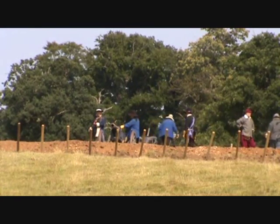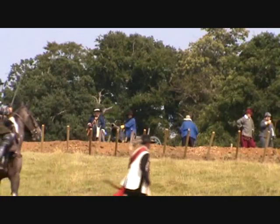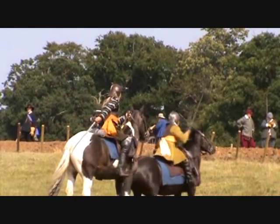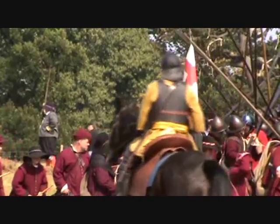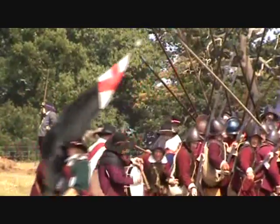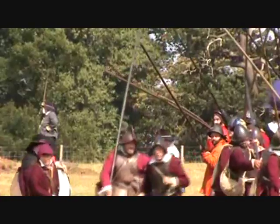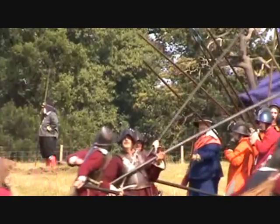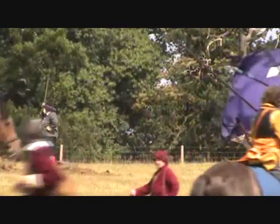But the Parliamentarian counter-attack appears to have been thwarted. Their advance has stopped. The Royalists are holding their ground. Even with Parliamentarian cavalry there, in the New Model Army in 1645, both the Royalist and the Parliamentarian armies were ununiformed. What this means is if a regiment of foot is raised, the colonel of that regiment will choose what colour coats his men will wear.